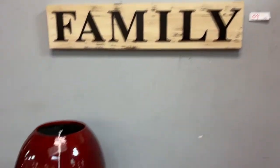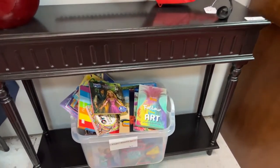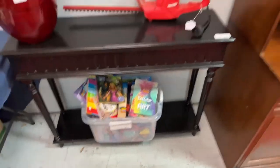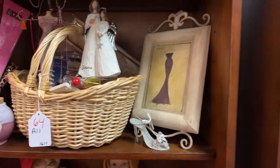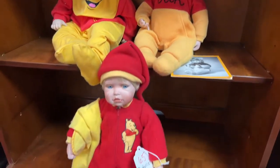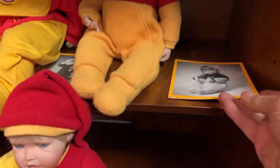Handmade signs. We have these really cool red vases and stuff. We have a nice home light trimmer. Beautiful little sofa table. Whole box of kids books. Really, really cool right there. And bringing it over here, we have Mom's Mall Money, etc., etc. A whole lot of neat stuff in there. Bringing it on down, we have the little kitty dolls dressed up in their Pooh outfits. How cute are they? Let me get you over here. They even have some little booklets with them, so that'll kind of give you an idea of what they're all about.